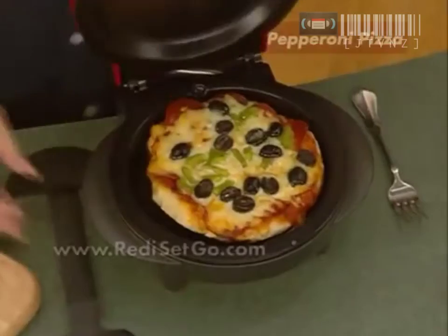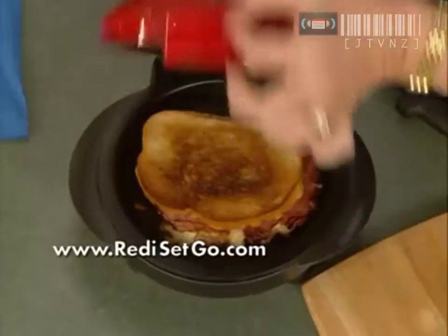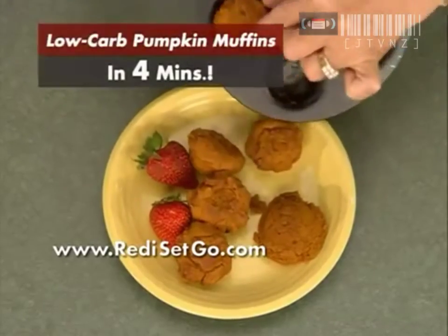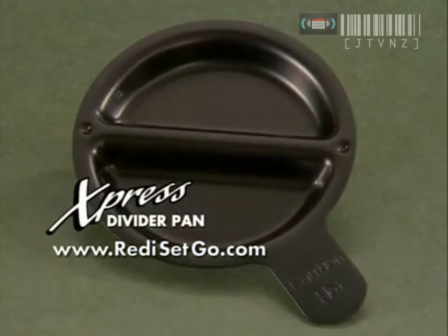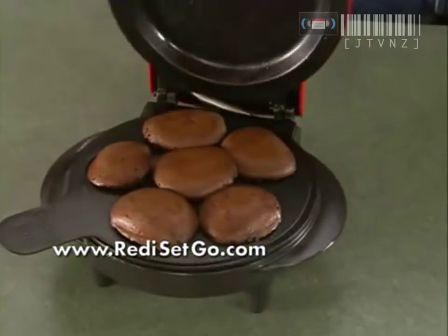You've done it again. You've introduced us to an appliance that makes cooking fun and easy, and I saw it right before my very eyes. You made a pizzeria quality pizza right here in just minutes. It's a pizza maker, a panini maker, a perfect omelet maker, and it's even a dessert maker, which I can't wait to try. And don't forget the new accessories, the insertable divider pan for cooking 2 meals at one time, and the fantastic mini food pan, which certainly puts the fun back in cooking.